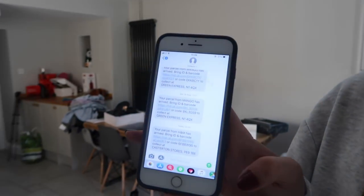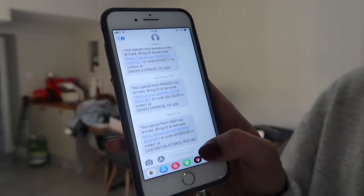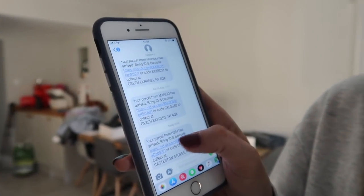So it goes to their address, and I just had to take my ID, and then I got a little text. I'll show you the text, actually. It says, your parcel has arrived. You can see how many times I've used it. So bring your ID and this code. So they took my ID, and then you just press the link, and the code comes up, and they scan that and scan the code and then give you the parcel.